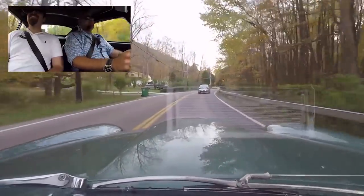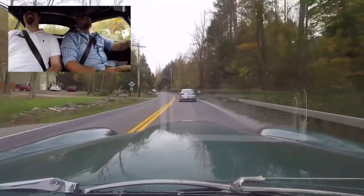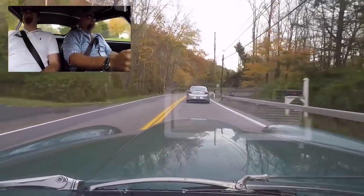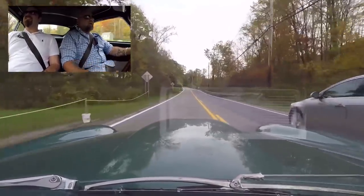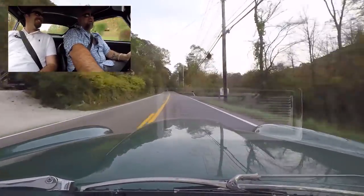If this Buick LaCrosse is not going to let me by, we're going to have a problem. That may be a Regal now that I think about it, but I need room to run this bad boy. Oh wait, where's my passing zone? Can I do it? Yep. It's glorious.